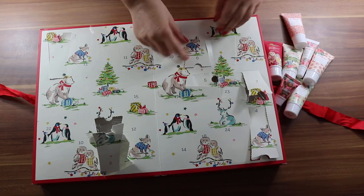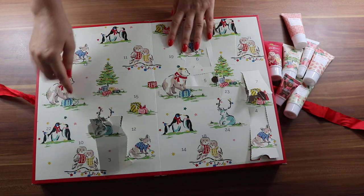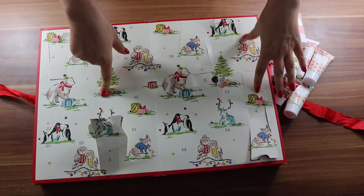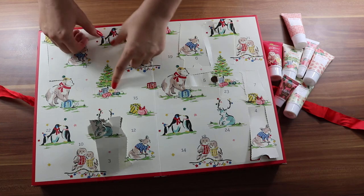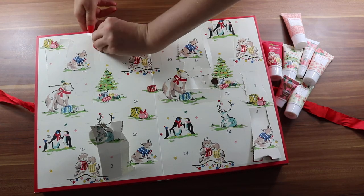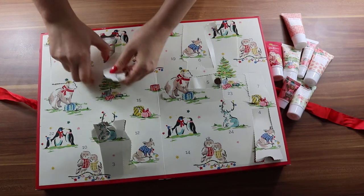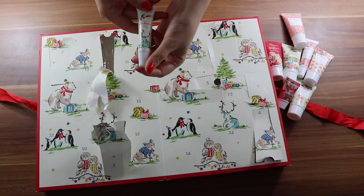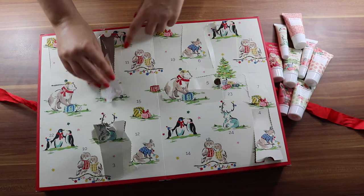7. Where is 8? Where is it? Guessing 9. But what is it? 8. Oh. Doesn't want to open either. Let's see what is hiding inside. I think it's for the lips. Lip balm. Clean design. Clean, clean, clean, and nice. Lip balm.